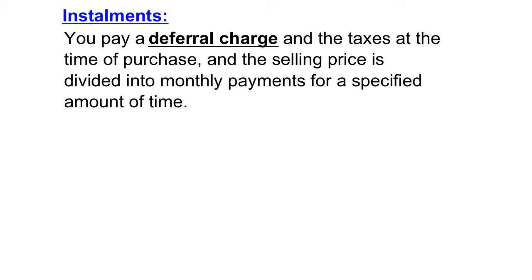Another option for purchases is an installment plan. When you're paying with installments, you pay a deferral charge and the taxes at the time of purchase. And the selling price is divided into monthly payments for a specified amount of time. So you don't pay the full amount now, you only pay this deferral charge and taxes now, and you pay the rest later as monthly payments for a certain length of time.